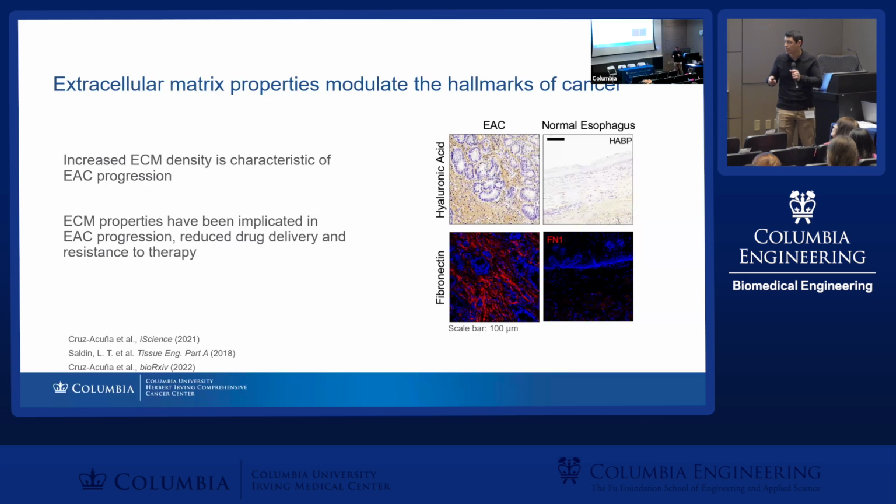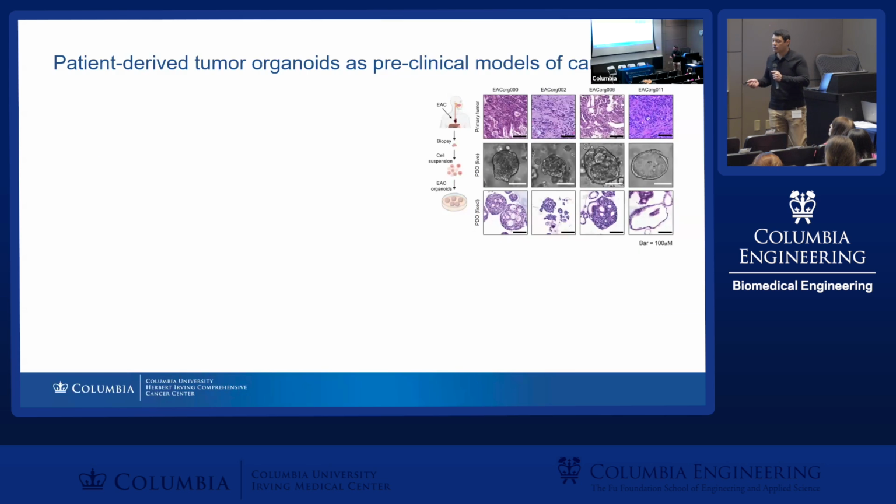Now, the problem is that there are no current in vitro or in vivo models that can be used to dissect the independent contributions of those biophysical versus biochemical properties in cancer. And that's what we're trying to do in the lab: establish models where we can study those contributions independently. Now, in order to create such a model in the lab, we first need a cellular component.